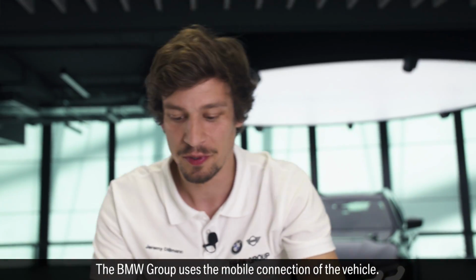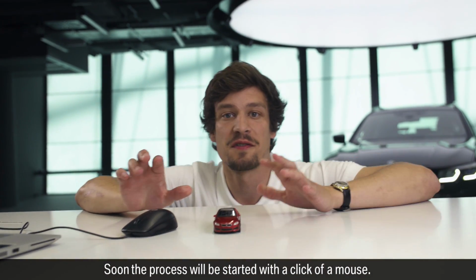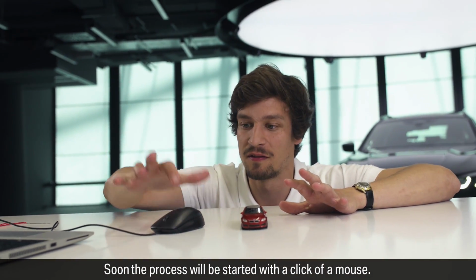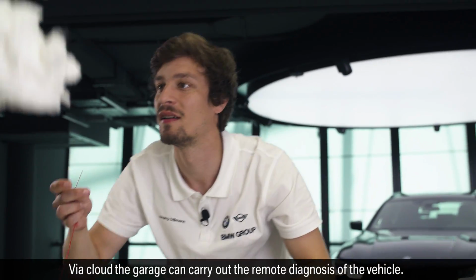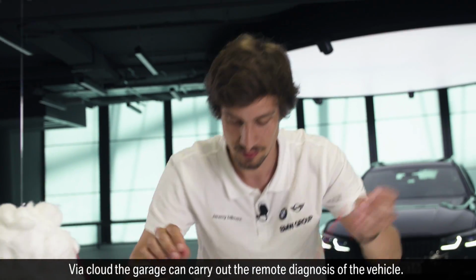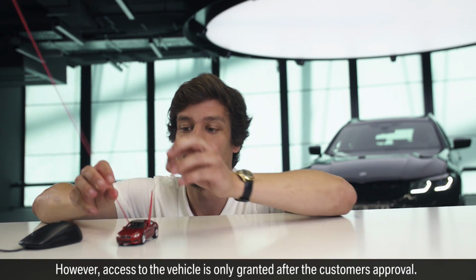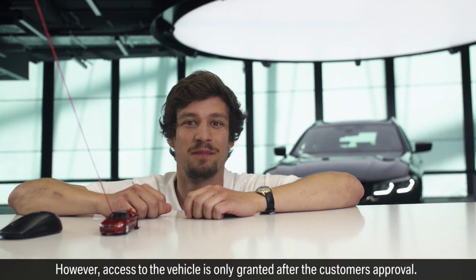The BMW Group uses the mobile connection of the vehicle. Soon, the process will be started with a click of a mouse. Via cloud, the garage can carry out the remote diagnosis of the vehicle. However, access to the vehicle is only granted after the customer's approval.